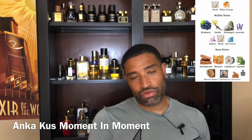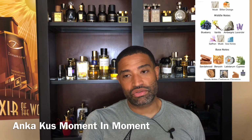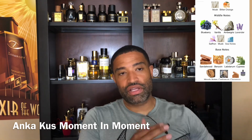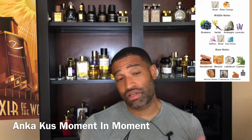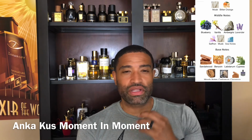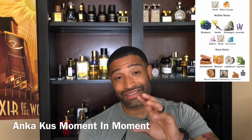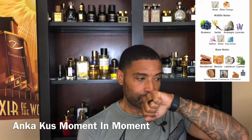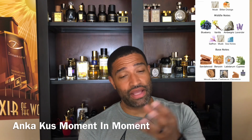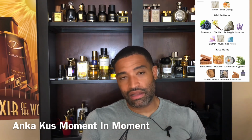The one thing I could tell you about Anka Kus is they blend the notes so well. It's like everything's in layers. Everything is blended so well. The blends on these fragrances are top notch. It opens almost with a leathery type vibe. You got some musk, you got some bitter orange for sweetness. It's not really sweet though. You've got vanilla. You've got the aquatic notes. I'm getting some of the ambergris and the sea notes. Can't really tell which one, but it does smell a bit aquatic. Not largely, but a bit.